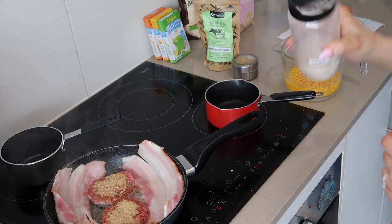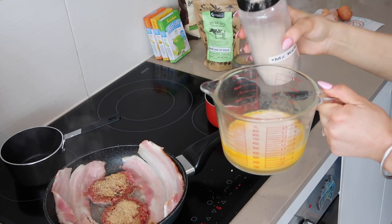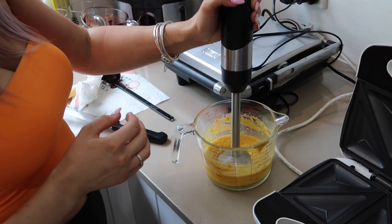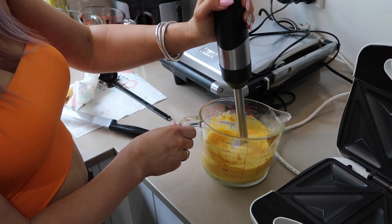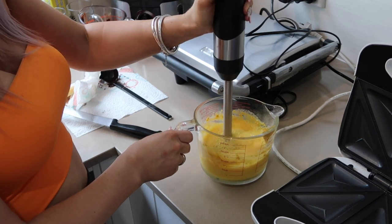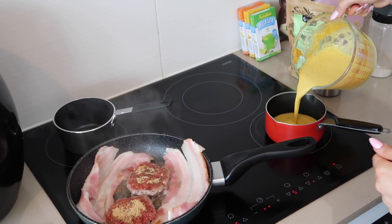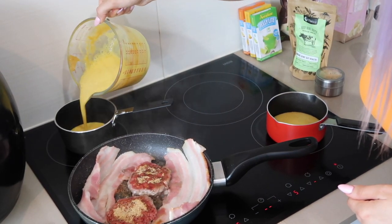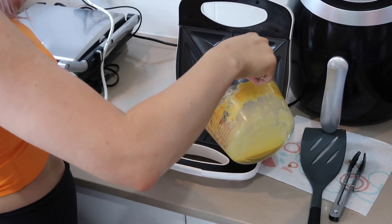So I'm adding a little bit of psyllium husk in with the egg mixture. So we've got 6 eggs, which is 3 eggs each. Stick blender is just a like $25 one from Kmart. Probably 2 centimeters high in here. Pour this into the sandwich press, which this one's from Kmart as well.